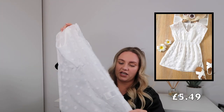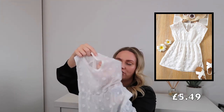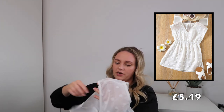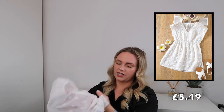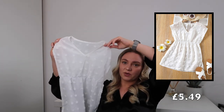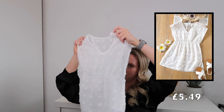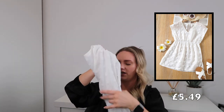So the last bit that I got was another beach cover-up for Mill. It's got this spotted print on it. And obviously, cover-up, it's see-through, but it's nice and lightweight. It's really good quality. It's got elastic around the waist, so nice and loose. It's got a V-neck on it. And yeah, it's just super cute. I want to say this was like £3.50 or something bizarre like that. It was dead, dead cheap. So really happy with it.